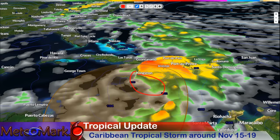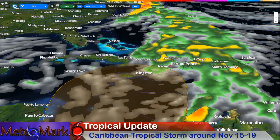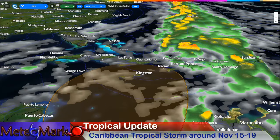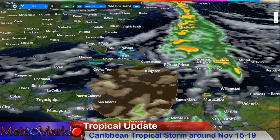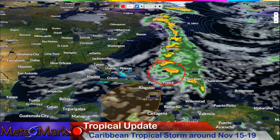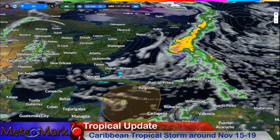So this is going to be a very interesting scenario to play out. Plenty of heavy rain. I'll be going over those rainfall amounts on both the major models. And you can see it pushes towards the island of Hispaniola, both Haiti and the Dominican Republic, as we get towards the 17th into the 18th. And then it looks like on the GFS, it gets caught up at the tail end of this frontal boundary. So that trough that's been digging in across the eastern part of the United States really starts to lift the system off to the northeast towards Bermuda.